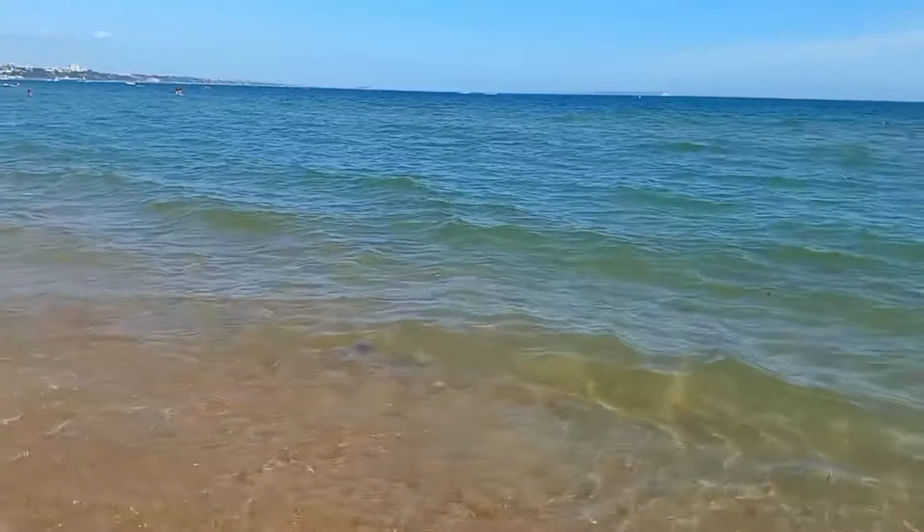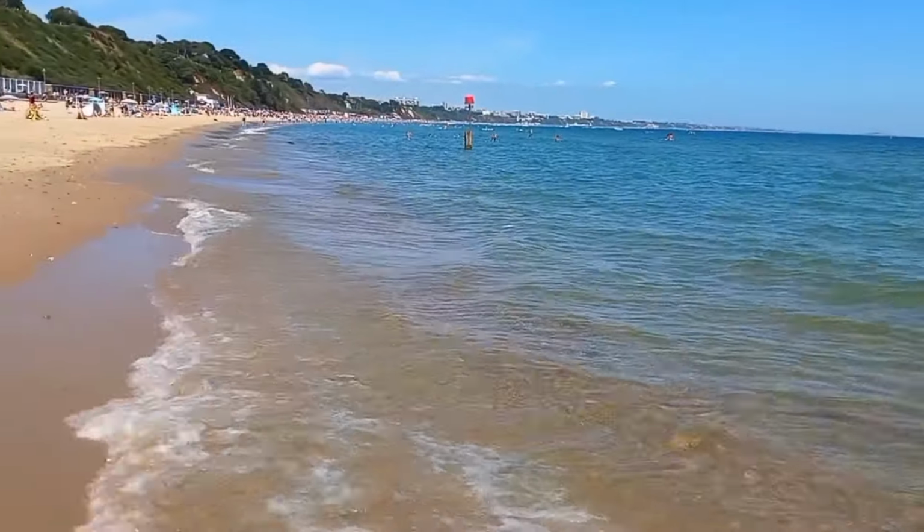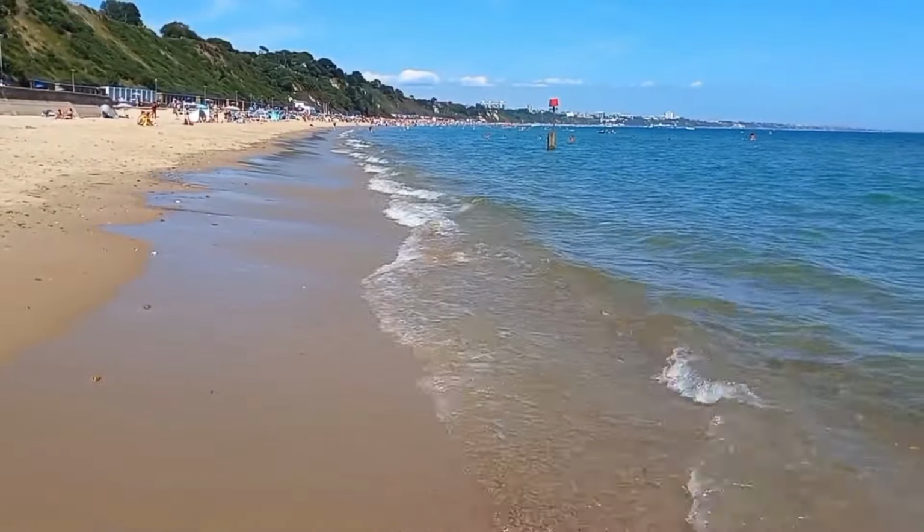And I'm so pleased I did, and I feel like I've picked a really beautiful stretch of coastline from Poole up towards Bournemouth. This is just the most fabulous walk. I feel like I used to do way more coast walks than I do now. Honestly, I really miss them. I'm loving this stretch specifically.